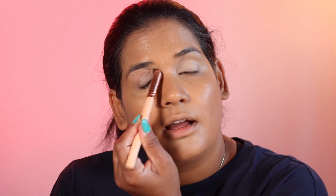I just threw on my Sigma eyeshadow primer because I love it. And let me go ahead and hop off camera, do my brows and powder on my under eyes, and I will be right back to try out the new eyeshadow palette from Glaminatrix.